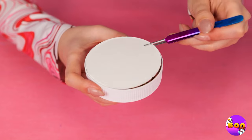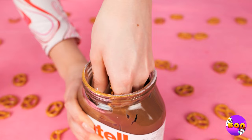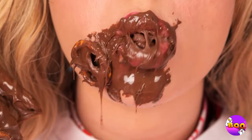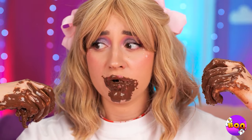Her secret snack, pretzels. Hey, you got pretzels in the chocolate spread. Ooh, what a great idea. Even if it is a little messy. Okay, we might need to rethink this.